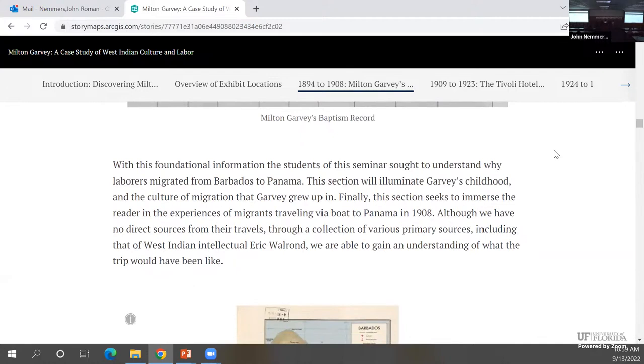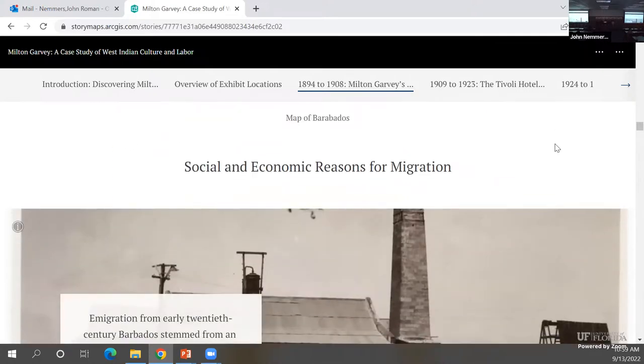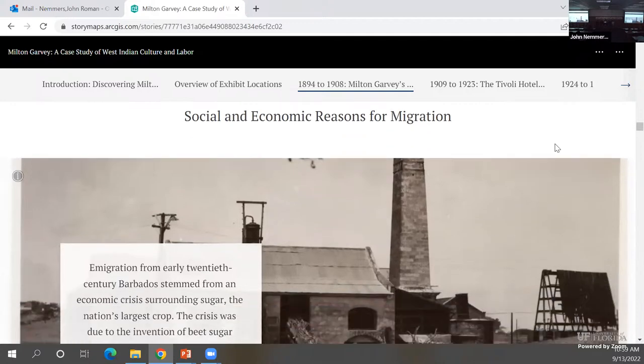So in this section, we wanted to help viewers understand why laborers migrated to Panama. So we'll be exploring Garvey's childhood, the culture of migration that Garvey grew up in, the social change that migration brought about in Barbados, and the experiences of migration to Panama from some primary sources. So here are some social and economic reasons for migration.